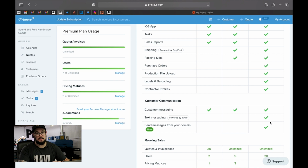Next, text messaging powered by Twilio. This is a big one. A lot of folks don't think it's that important, but it really is. We're living in an age where you order something, you expect instant gratification, next day delivery, text message notification updates, all those things.